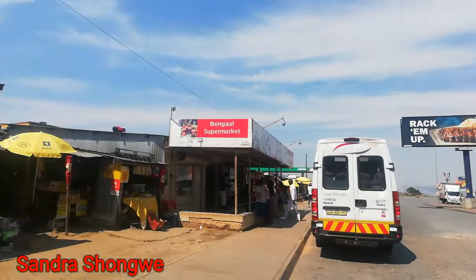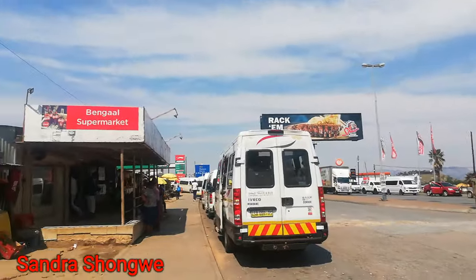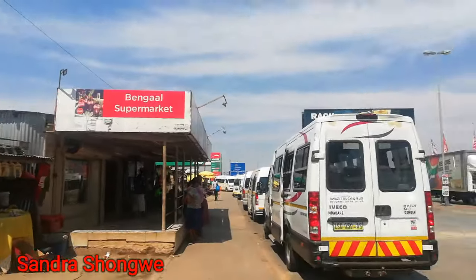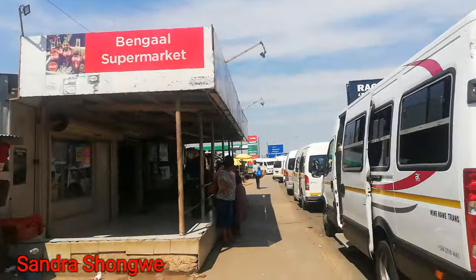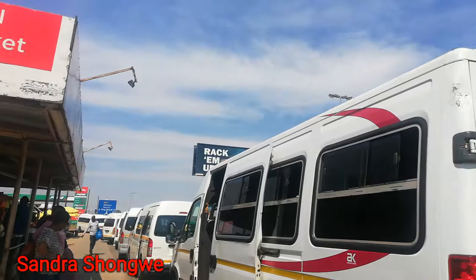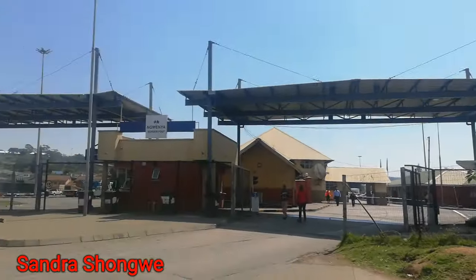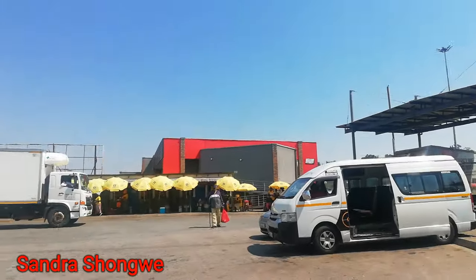Now we call them a kumbi. Some call it a taxi in South Africa, others call it a matatu or a daladala, wherever you're from in East Africa or whatever. But yeah, so we have transportation leaving the border gate, heading to the main town of Mbabane, the capital city of Mbabane.